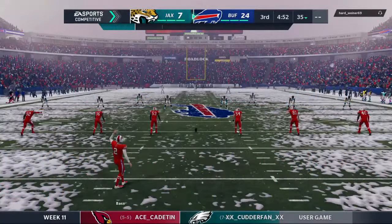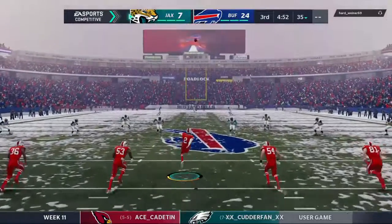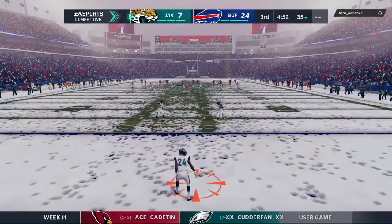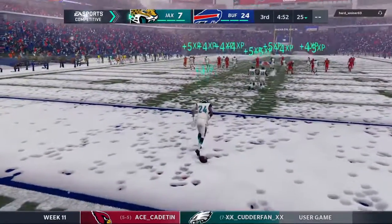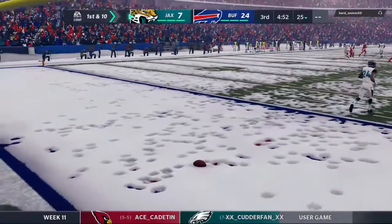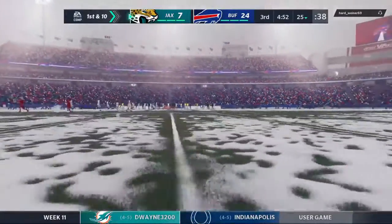Tyler Bass. After the touchdown, Bass to kick it away. Fielded near the back of the end zone. And this will not be brought out. It's a touchback. At their own 25-yard line.